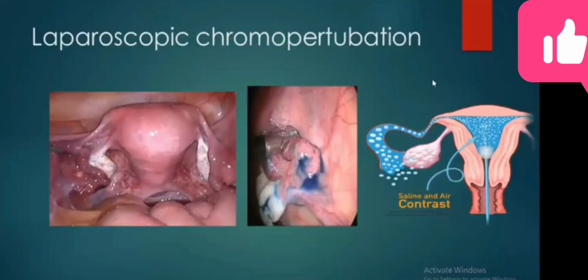This is laparoscopic chromopertubation, that is, done with the help of laparoscopy. Dye is injected through the cervix, and in the laparoscopic view itself you can see the dye pass through the fallopian tube and fall into the peritoneum. Like this, blue dye is injected, and this dye usually gets absorbed within 3 to 4 hours. As with an HSG, the patient may sometimes have mild abdominal discomfort or cramping, but usually the dye is absorbed in 3 to 4 hours.